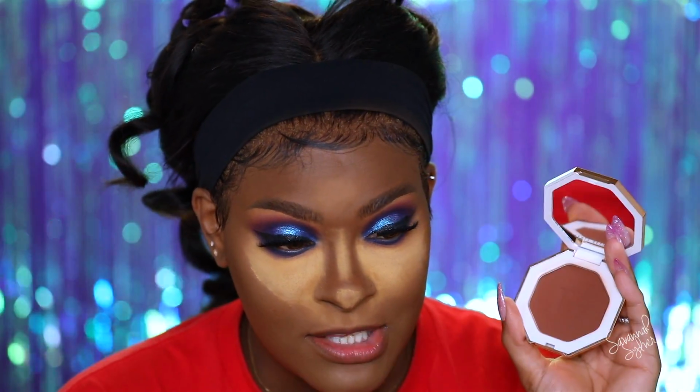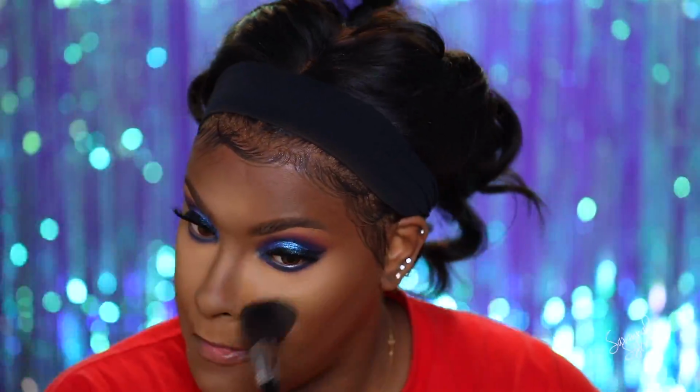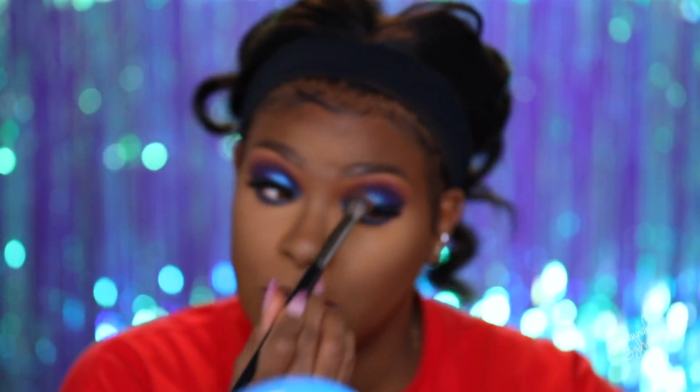I absolutely love this. This is just, it's bomb. It's bomb diggity. Okay, so I'm going to go in and dust away my bake now. Boom, look at that. Okay, so from here, I'm just gonna lightly go over my nose with my MAC powder, just very lightly because it's already contoured from that cream contour.